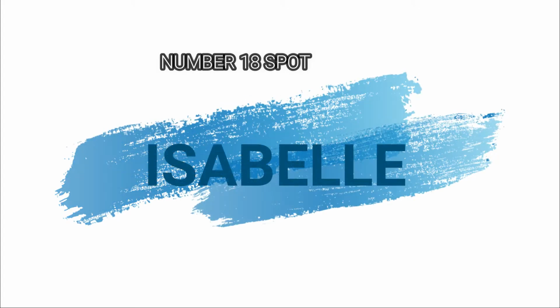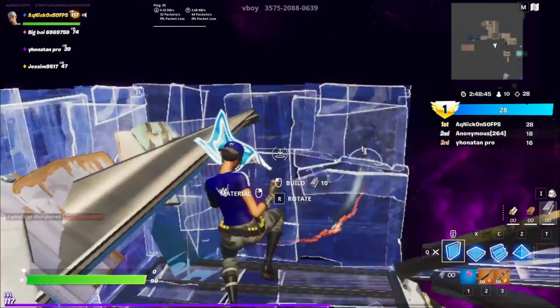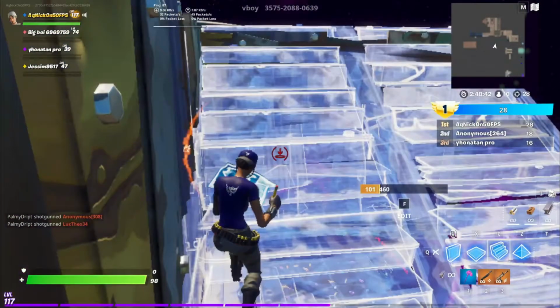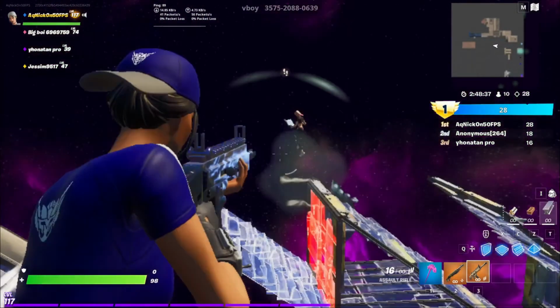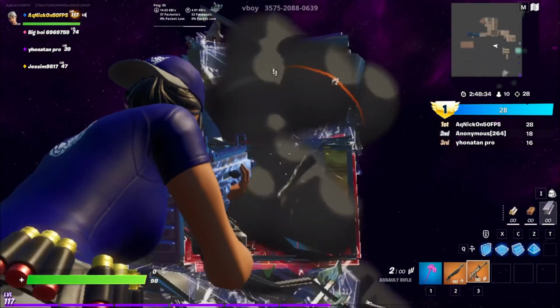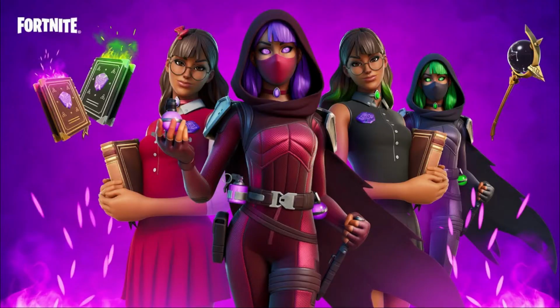But guys, in the number 18 spot, one of my favorite skins in the game, so sweaty, it is Isabelle. Alright, about the Isabelle, it was released back in Chapter 2, Season 6. I mean, this is not bad, this was this season. It was about like 1 month ago or something like that. I don't know, it's today's 1 month ago, as I said, but I don't have much to say about this skin. It's so good looking, it's so sweaty. What else do you have to put in the skin?